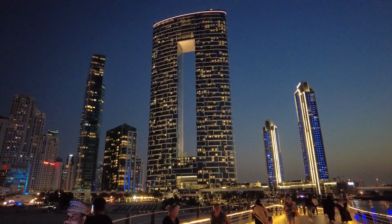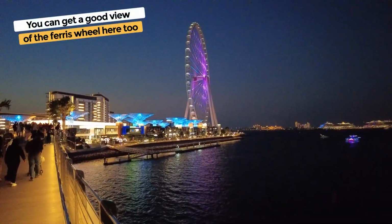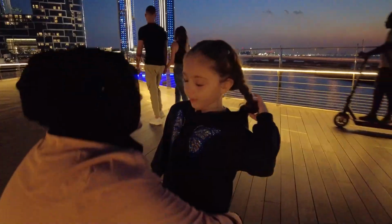My kids call it the square building. It's got a square gap. And of course, you get a nice view of the wheel. And those remind me of the Super Tree in Singapore.